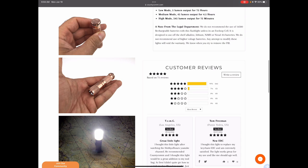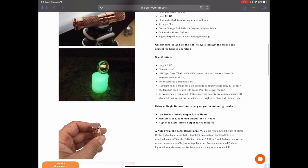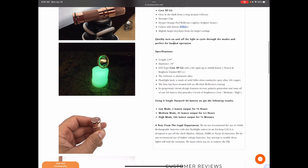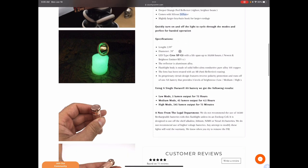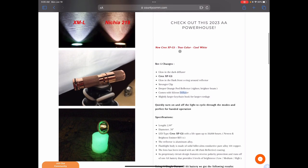What is this? Is that like a lanyard loop? That might be a lanyard loop. Does that come with? I think this does come with the diffuser. There we go. Comes with the diffuser, Cree XPG3. I would have really liked to see a Nichia emitter in there. Glow in the dark O-ring. Love that. That's probably the lanyard clip. That's what I'm thinking. Lanyard loop. Slightly larger keychain hook, whatever you wanna call it. How come I don't see?